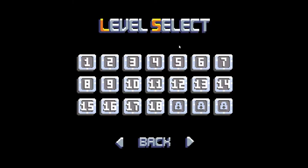So we're just going to be getting started. And yeah, I just have the default cursor for this. It would be nice if this game had a custom cursor, since you do use the mouse a lot. You can use the controller, but I feel like the mouse is better.